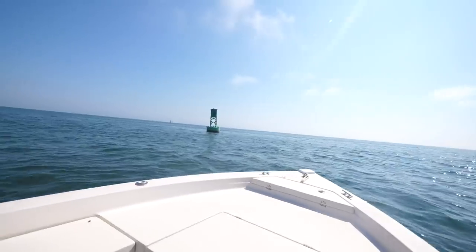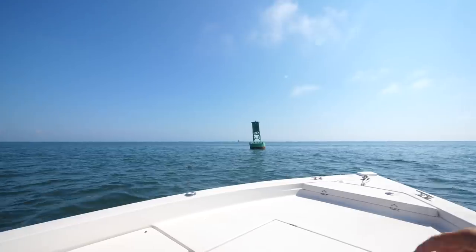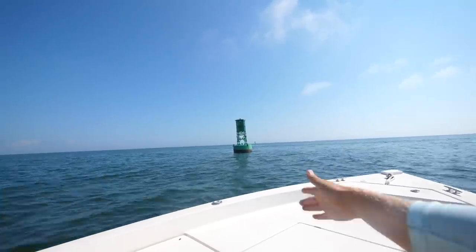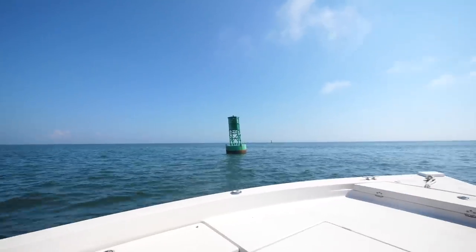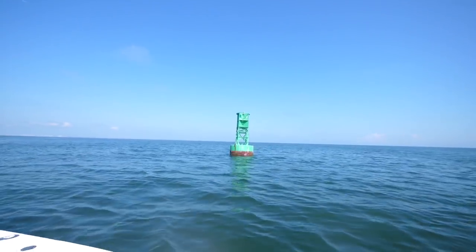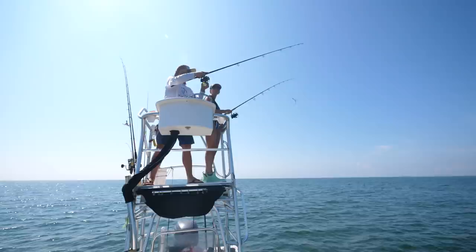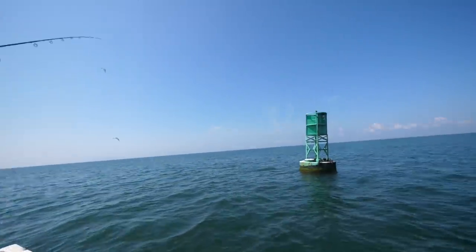All right, y'all, so here it is. This is the first can that we're coming to. So these cobia will literally be swimming right around these cans. They'll also be all up and down the chains. Nice cast. All right, let's see what's behind door number two. We'll go right back to that can for everybody.